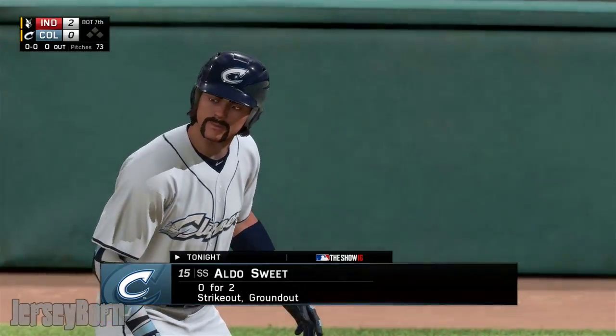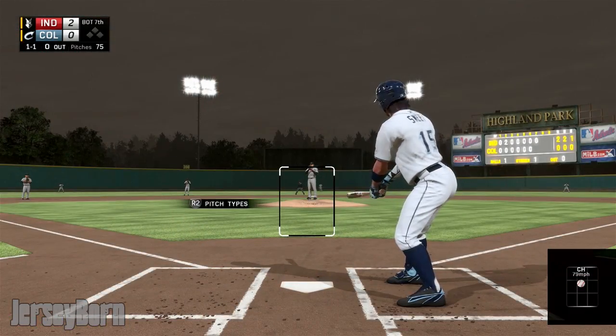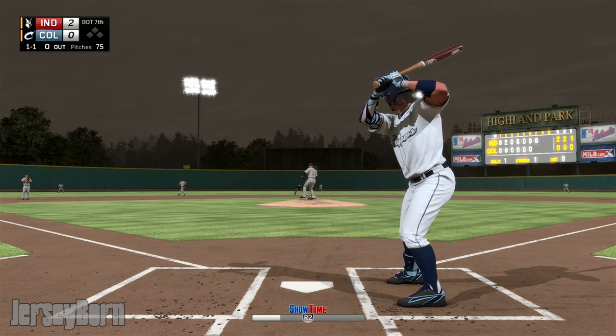So now another game against the Indians. They're down 2-0 here, as it's a 1-1 count, nobody on, nobody out here in the bottom of the 7th, I think that is.